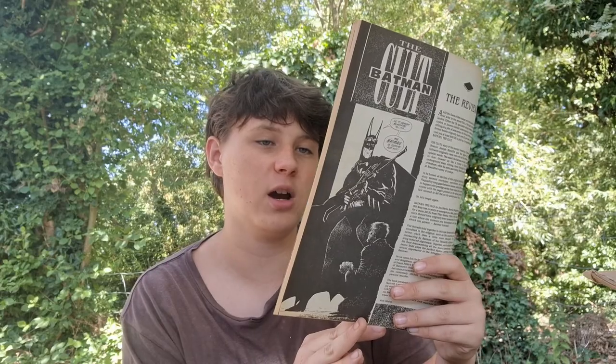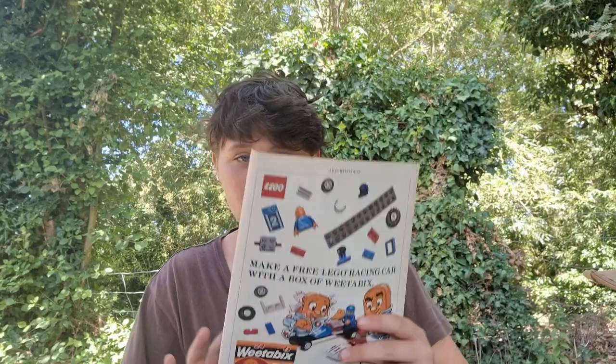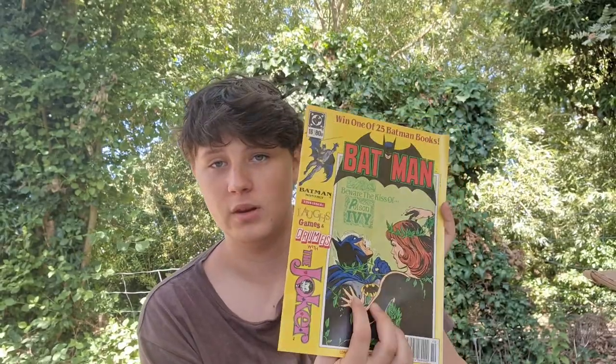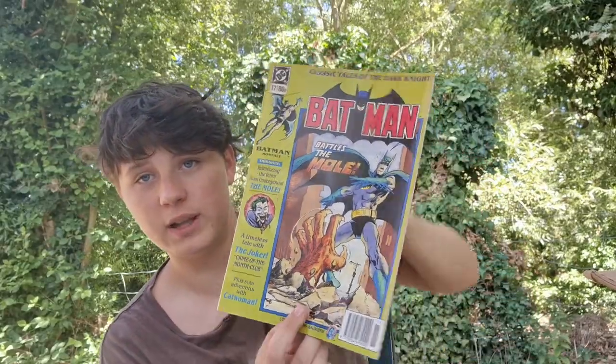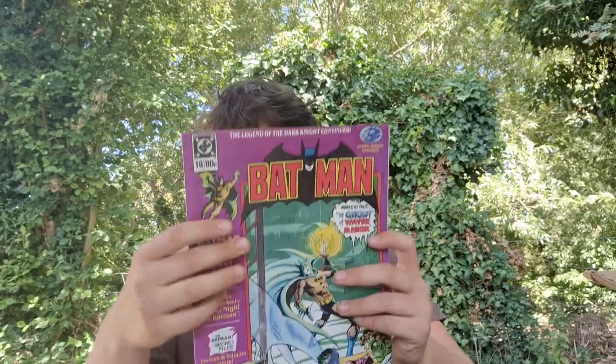Batman, an American Batman in London. Ooh, he's going to get shanked. Batman's going to start shanking people. Batman, beware the kiss of Poison Ivy. That's quite a cool one. Batman battles the mole. I want to move this along because it's going to be like 20 minutes of me just doing this. Batman, world to face the ghost of Wayne Manor. So that's obviously the storyline before the Man Bat storyline, because I read the Man Bat storyline and they called him the ghost of Manor.